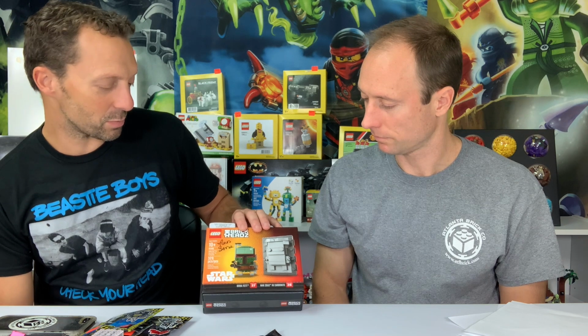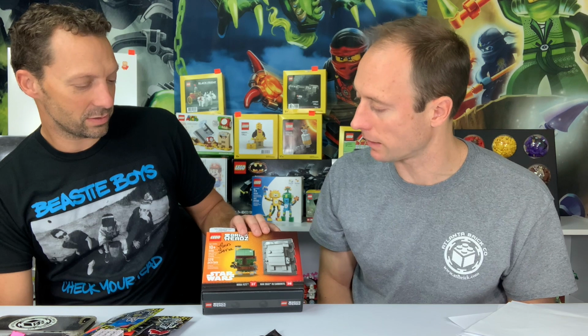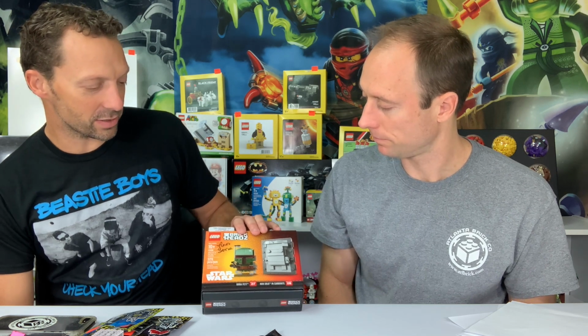I mean, this set here is worth like $500. Just the BrickHeadz themselves might be what? Not even $100. And this one's super special because it's signed. Yeah, this is autographed by the set designer.